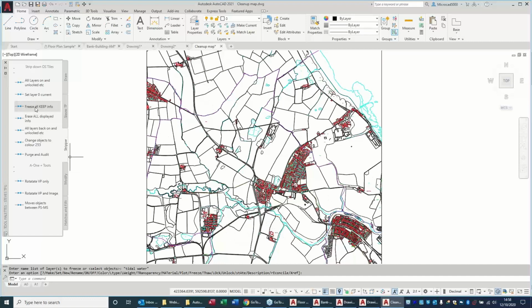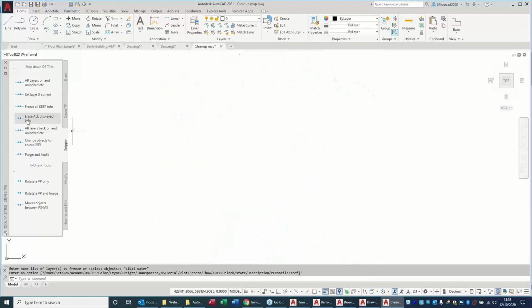Click. Now I saw the drawing change slightly there as some layers were turned off. So essentially what's left on the screen there is just rubbish, they don't need it. So the next button just erases everything that's displayed. Click, and it all disappears, okay?